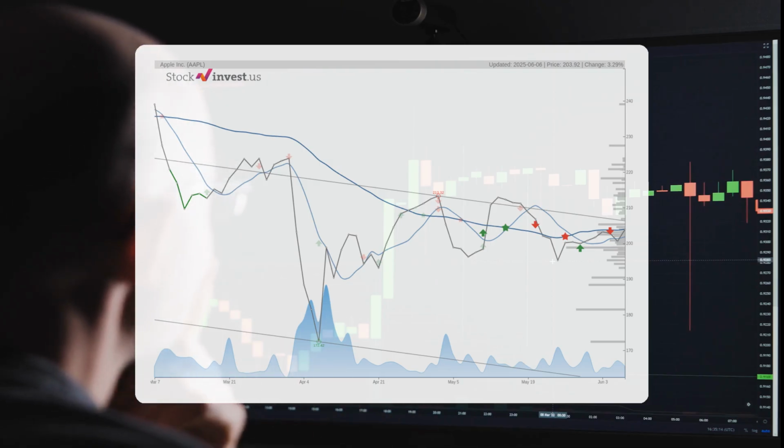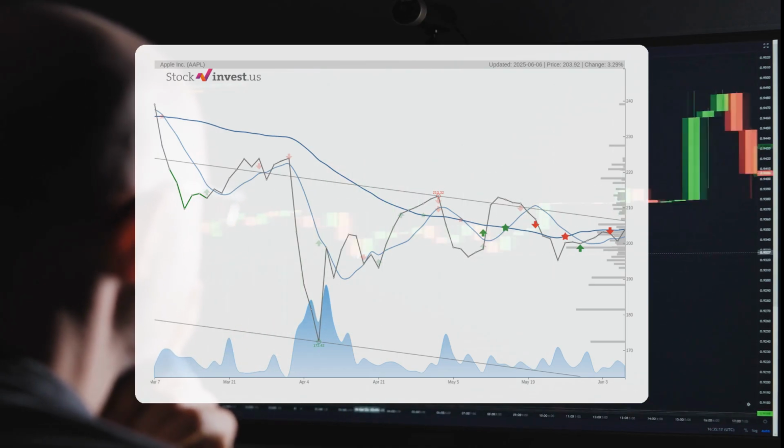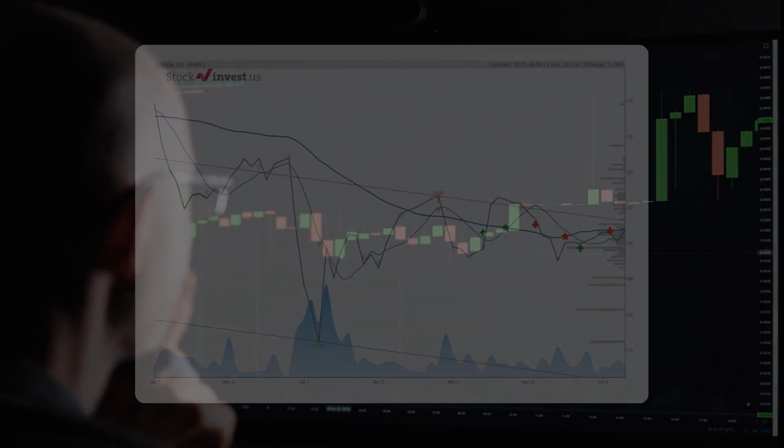In current terms, this would position the future price somewhere between $163.83 and $244.14.